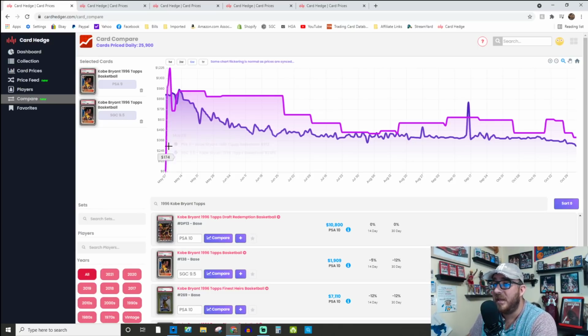Now, one of the things I will say is that if you look at just the PSA, which is in the purple, there's a lot more up and down, up and down, because there's a lot more sales of a PSA 9 over a 6-month period. However, the SGC 9.5s do sell, and when they do sell, they sell for more than a PSA 9.